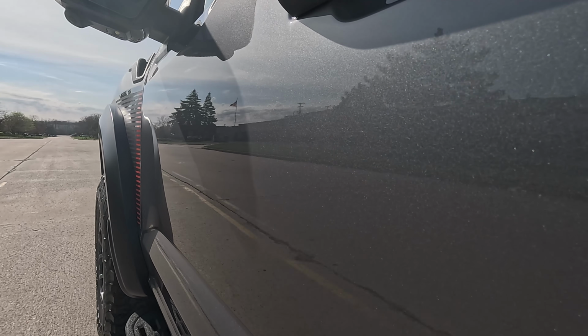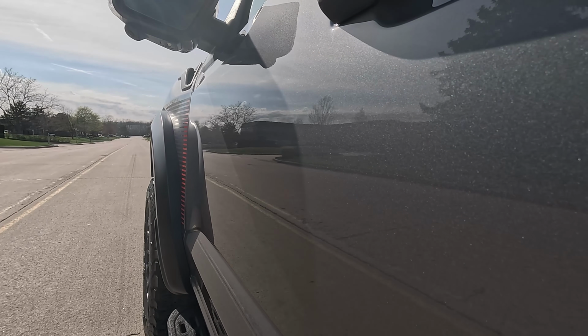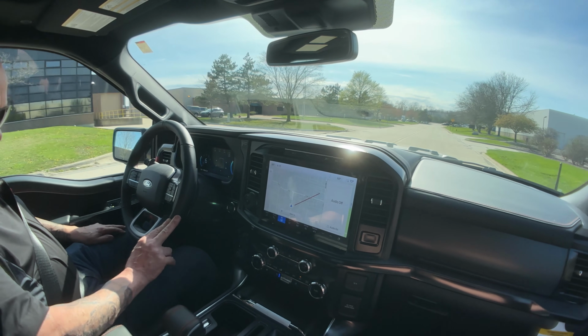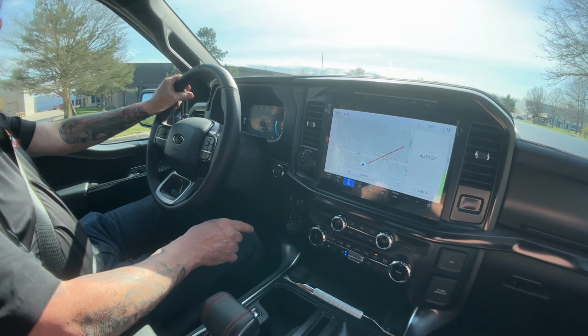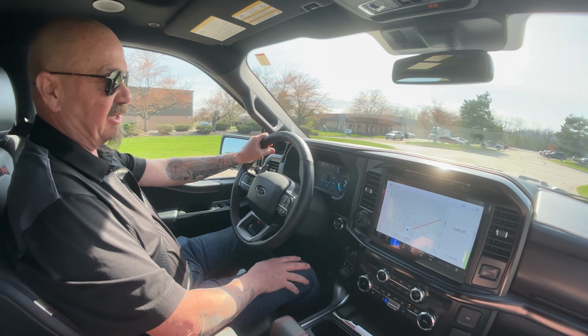I got paddle shifters here. I know how to use those. I know how to turn traction control on and off, all that good stuff. And air conditioning. It's got a bunch of drive modes down here. I think that's how you put it in four-wheel drive and four-wheel drive low and all that good stuff. I see trailer brakes here too.